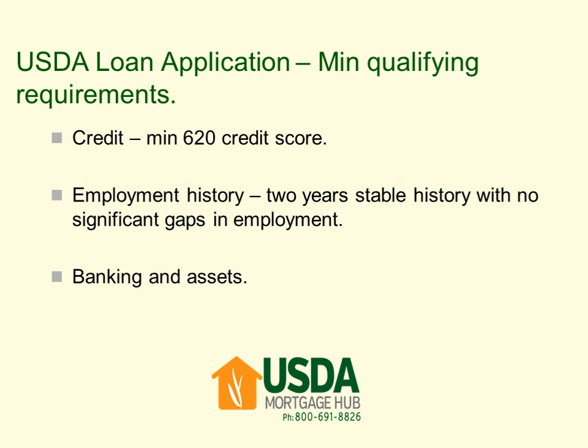Banking, assets. USDA has no minimum requirements for assets like many other programs, which is another advantage, given that the program is 100% financing. Home buyers will want, though, to have all their banking and asset information together. It will be reviewed, but there is no minimum requirement.